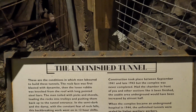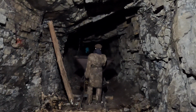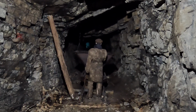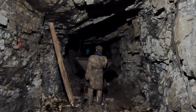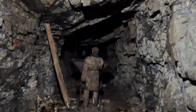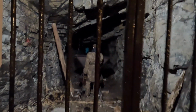In order to build the tunnels, a huge workforce was needed. More than 5,000 slave labourers were brought to Jersey. They were mostly Russians, Poles, Frenchmen, Spaniards and Algerians. Many died from disease, malnutrition and exhaustion. Surprisingly, there were very few deaths from building accidents. The men were treated harshly, but the Russians suffered the most. They were considered subhuman and were treated like animals.